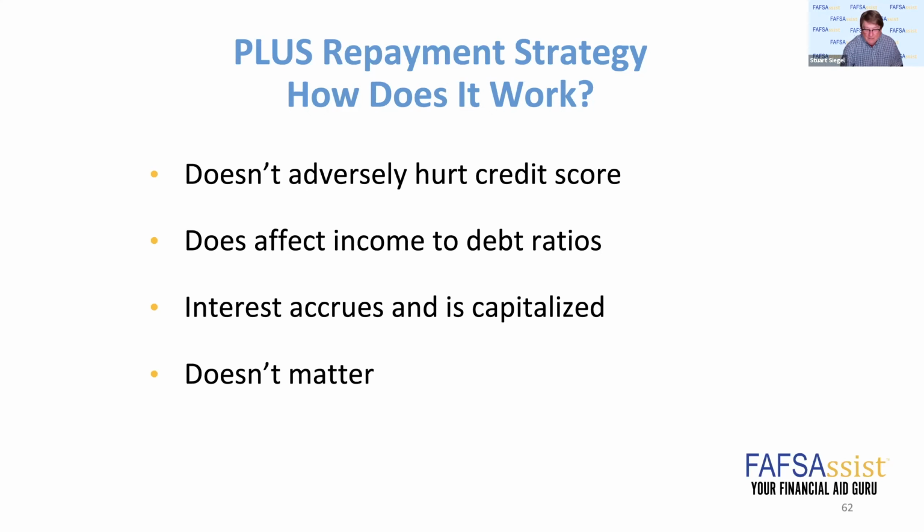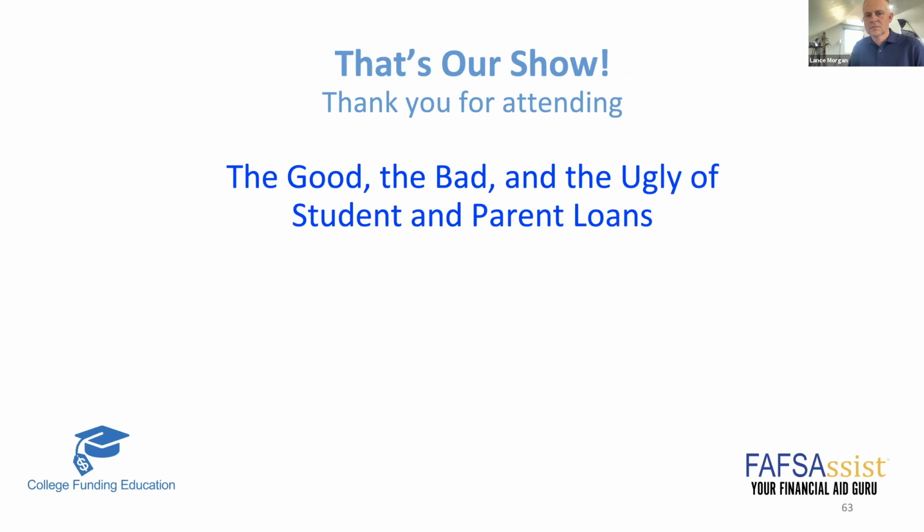So that's pretty much how it works. I mean, it is a little complicated. I try to simplify it, but what I was just trying to show you is that it's really doable if you do a little planning, and hopefully you have a greater understanding now of how student and parent repayment works. Now, I don't advocate going into debt, not without a strategy.